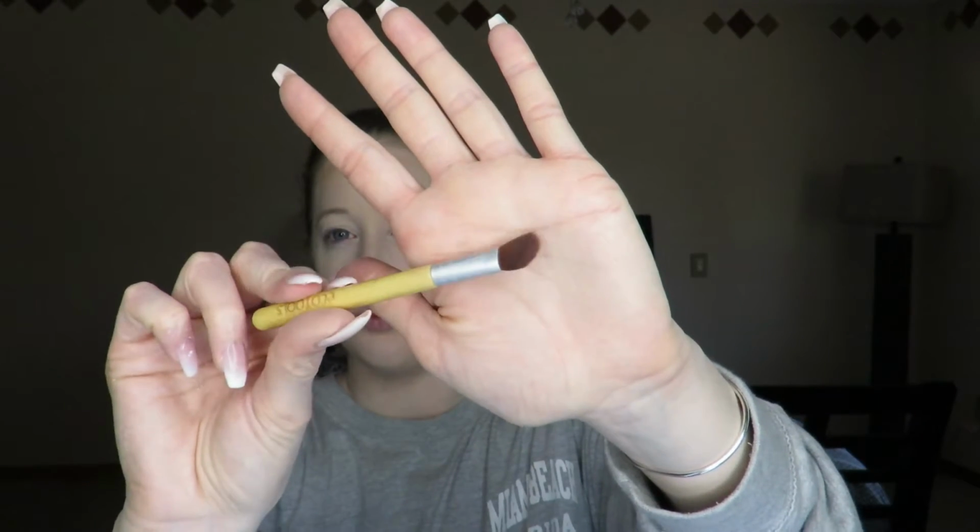That's great. And I do take this down my neck because I'm just so pale. I don't want to be. It easily could be rectified. I could go get a spray tan right now, but I'm lazy. And then I'm just going to be taking this little Eco Tools angle brush and contouring my nose just a little bit. Yay, look, we have more color to our face now. It's amazing.